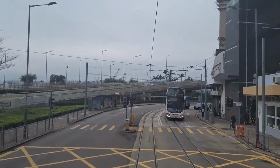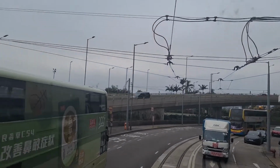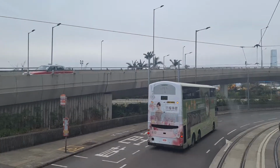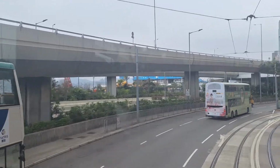Now the trams are high floor, so that's why when you're using a wheelchair, you probably can't take these. The next stop is Hill Road. 下一站是山道.